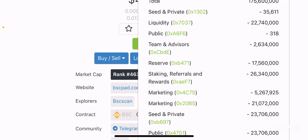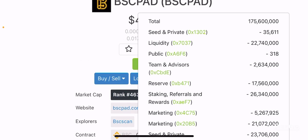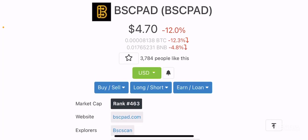So basically overall, if you see, they are planning to have staking rewards, referral rewards, and multiple other rewards. They're also planning to do liquidity mining. So all of these things are underway. Either they're already partially underway, or they're planning to be on the pipeline pretty soon. So this project is something that you can look forward to.